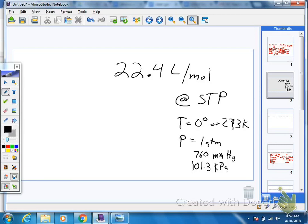And the reason why kPa is there is because Pa is newtons per meter squared, and it's a way to measure it by looking at force. Okay, so we have those three pressures that P can be, and if we have those conditions met, we get 22.4 liters if we have 1 mole of a gas under those conditions.